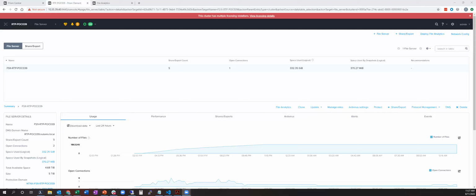The other piece is our integrated protection domains, where everything that's inside of this file services VM, the virtual file server you see, is automatically protected, and you get that capability to replicate your entire file system structure to another Files cluster somewhere, up into the cloud if you need to.